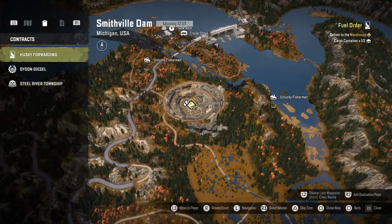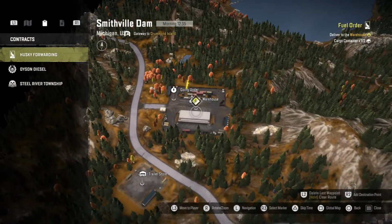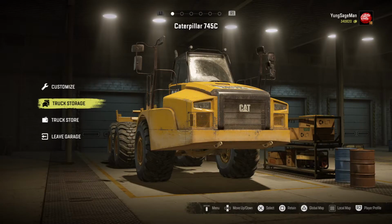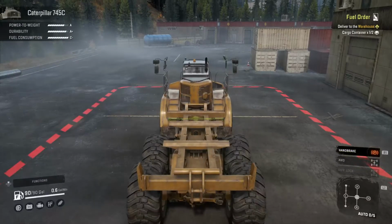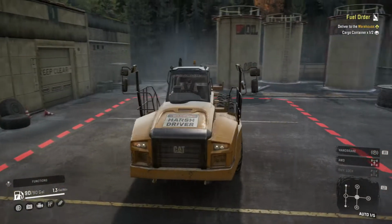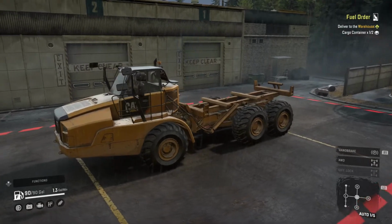We have to go here to pick up a crate and take it down the winding road to the warehouse near Drummond Island. I've already done half of this contract, so we have to do it twice. And I'm going to tell you, it's a doozy. So let's get going. Because remember, if you didn't see the last video, it articulates instead of having a steer axle.